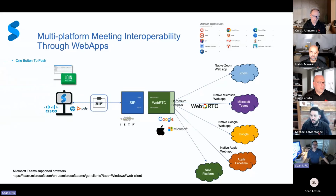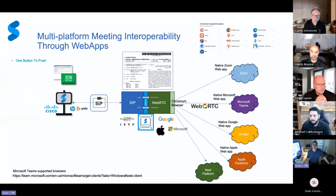We came along, we built an engine that terminates the SIP call, so it looks like an endpoint or an MCU or anything else that terminates the SIP call. We decode the video and audio, and we inject it into the web camera and the microphone WebRTC stream of that web app. So think about our SIP back-to-back user agent as just a fancy web camera and a microphone that we're plugging those things into, and that's what the patent on our product is about. It really is that simple. I probably oversimplified it, but it is that simple.